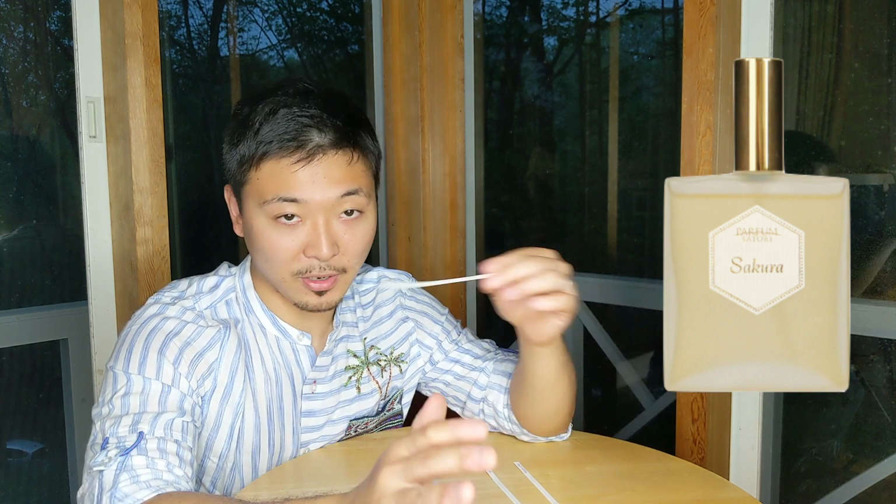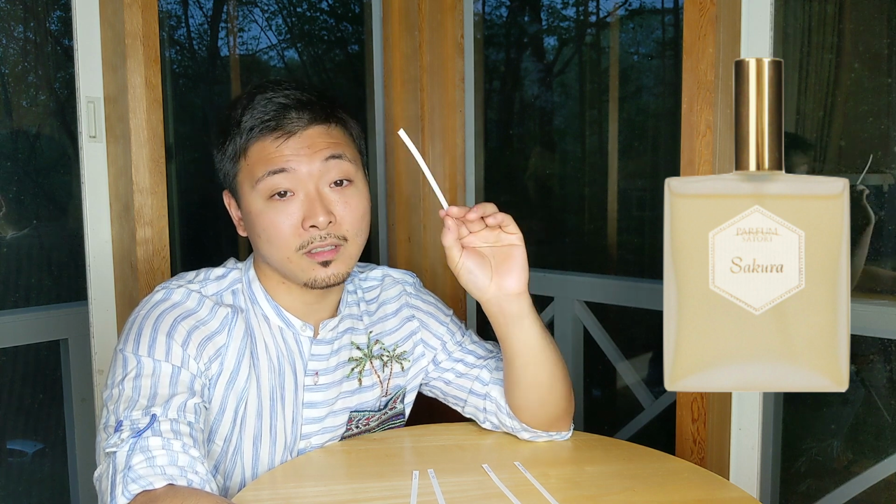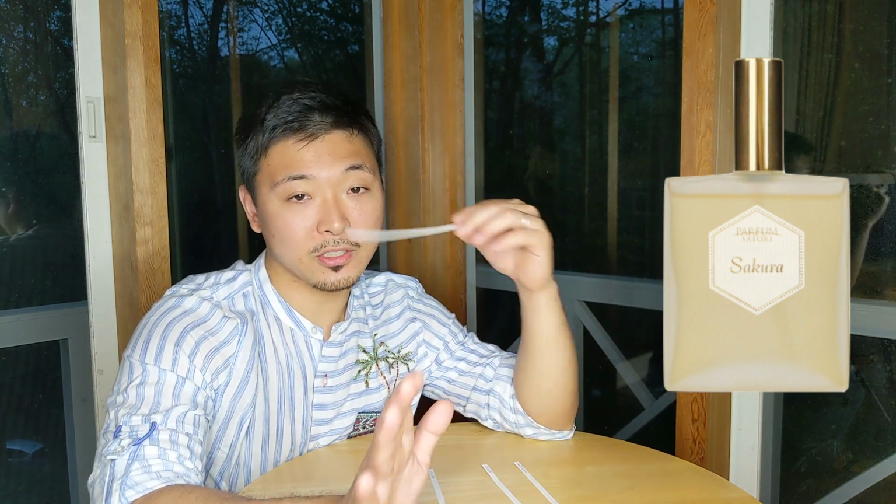It's so silky, smooth, creamy, there's no edges, there's no harshness. Just so smooth. And the projection is super soft, okay? More like a skin scent, not a fragrance you would use to have people notice it. This is not anything offensive, very subtle, very soft. Very pleasing to the nose, absolutely non-offensive. You cannot go wrong with it.